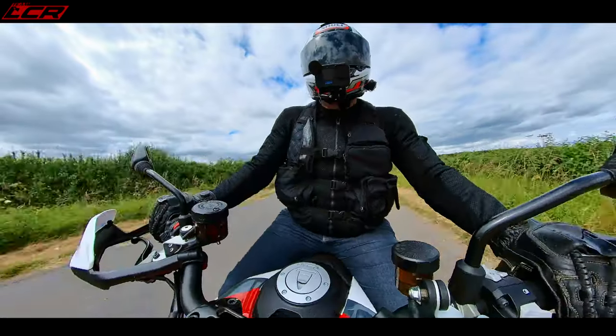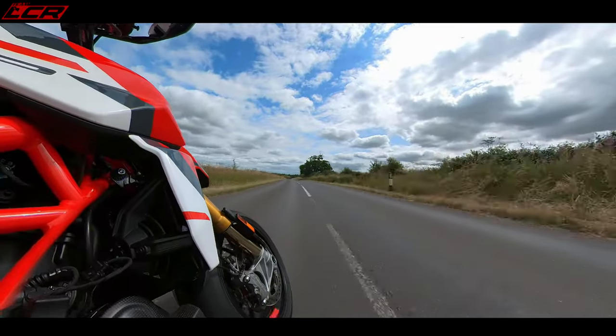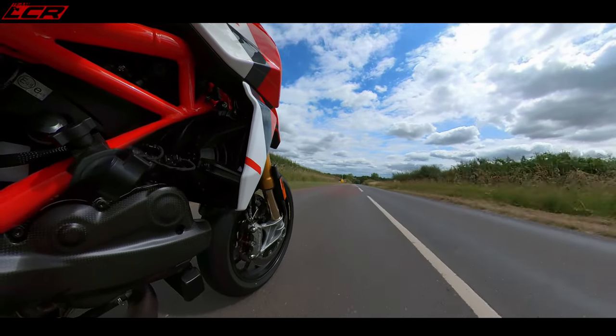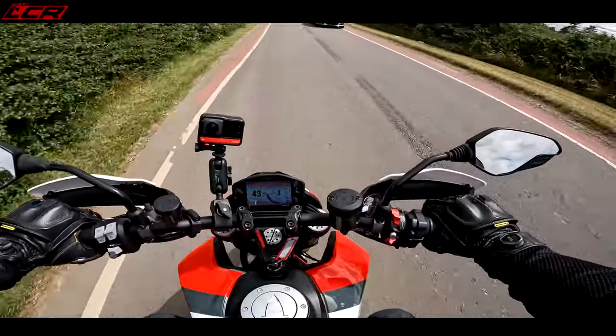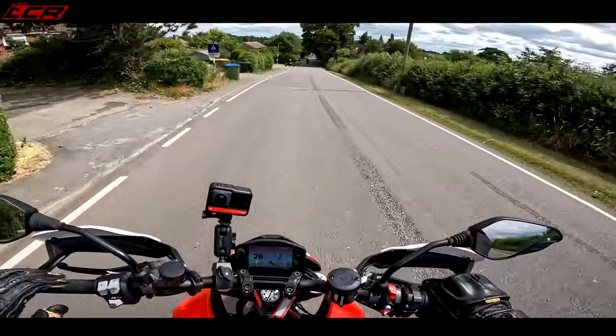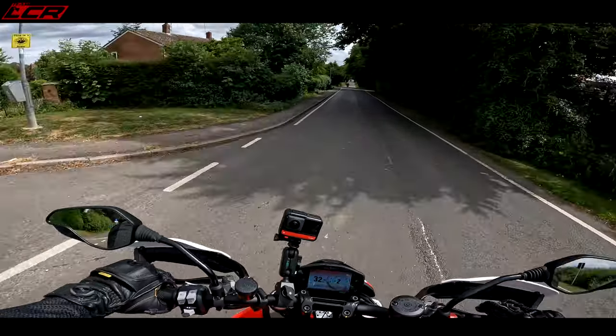Direction changes on this are so fast. I wonder whether the standard version is going to be a bit slower. How much difference are those Marchesini wheels going to make? On the brakes, oh, the front end is so taut. Brakes are beautiful. It's remarkable.